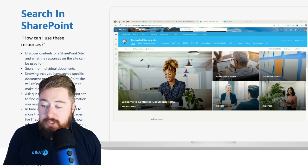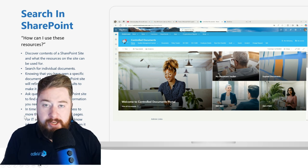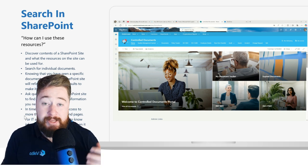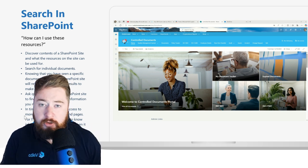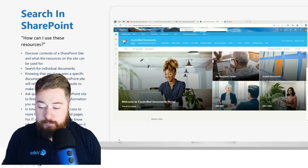So I say we can ask questions about the SharePoint site to find out more about its contents, and in time we would likely have access to do additional things and use Copilot to interrogate it more than just finding documents, asking much more specific, useful questions.